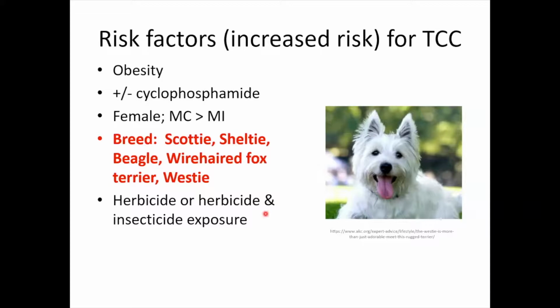So our poster children are the Scottish Terrier, Shelties, Beagles, Wire-haired Fox Terriers, and West Highland White Terriers. So in these dogs, I would start talking to clients about looking at the bladder at the first or second incidence of a urinary tract infection.